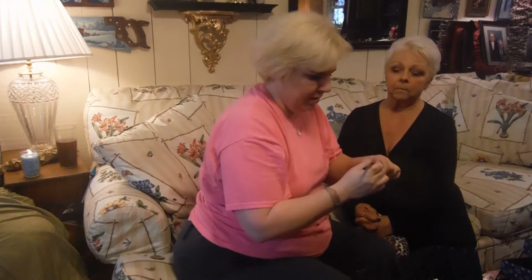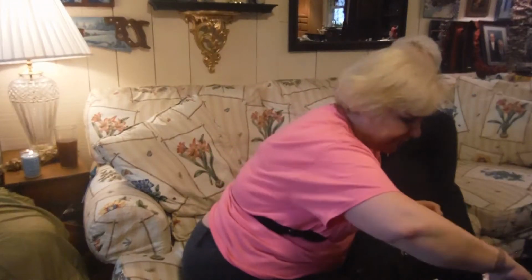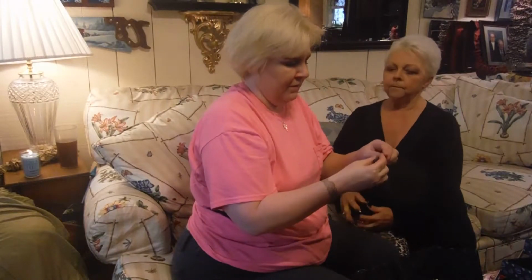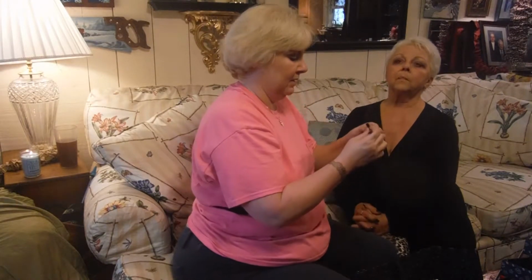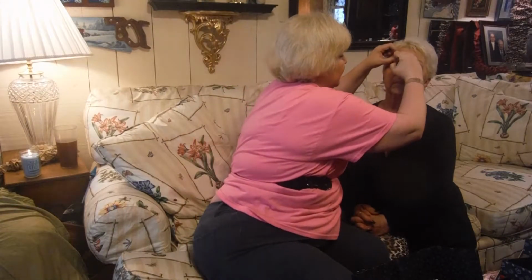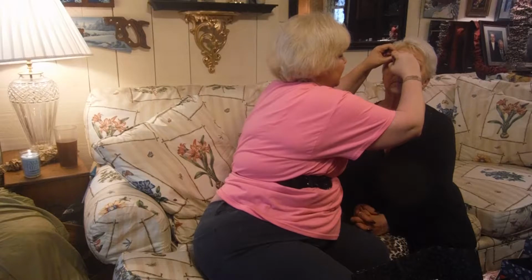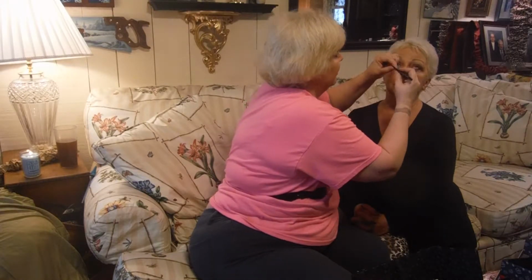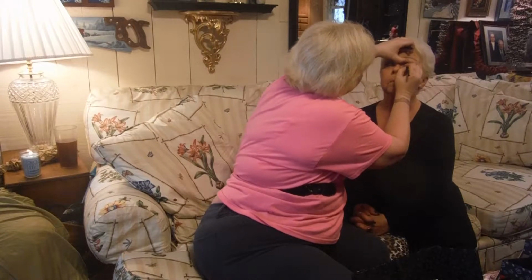Oh, it broke. Let's try a different black one. Let's try our Avon Go4 Blackest Night. Let's see if this one breaks. I'm not fond that some of these eyeliners are a little bit thin and they break very easily.